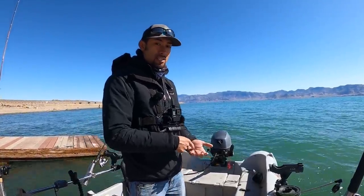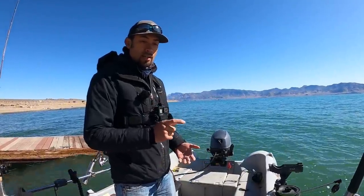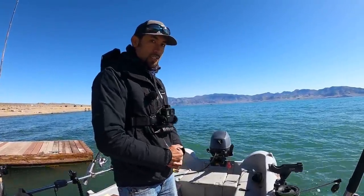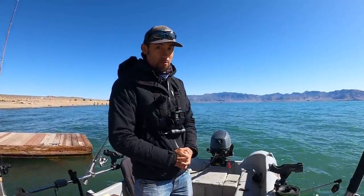The slot limit is 17 to 20, I think. You can keep two of those a day and one a day that's over 24 inches. So that's the limit and that's what we're using today. Now, it's just a matter of catching the fish.